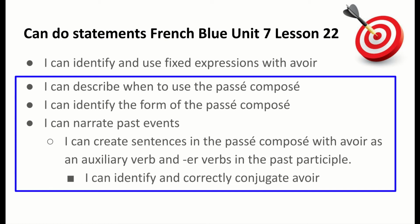Okay, so the second part of this chapter is focused on the passé composé. All right, and I had already gone over all of these in the last video in the intro. But basically, we're going to be able to know when to use the passé composé, what it looks like, and then make some of your own sentences.